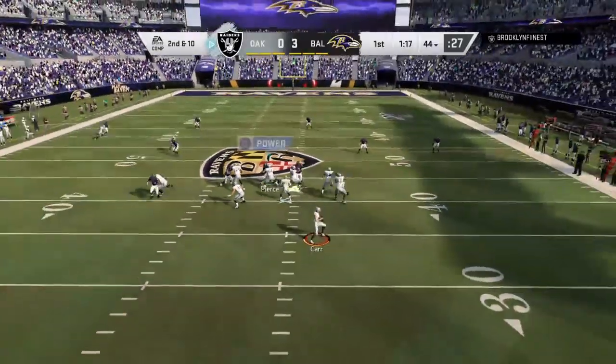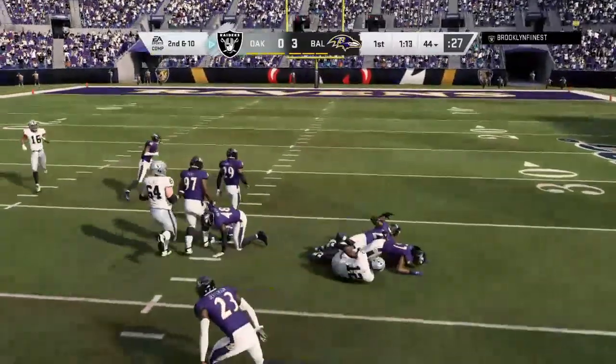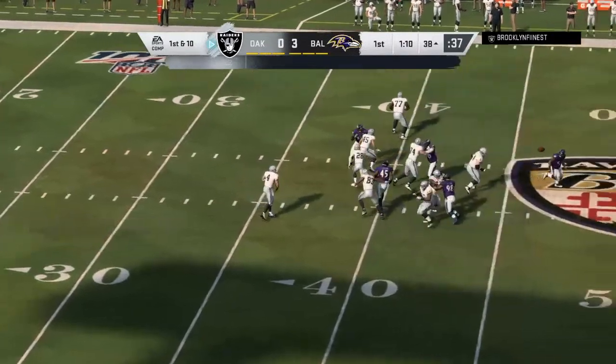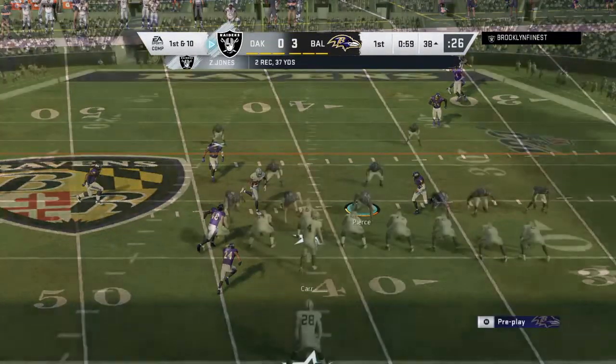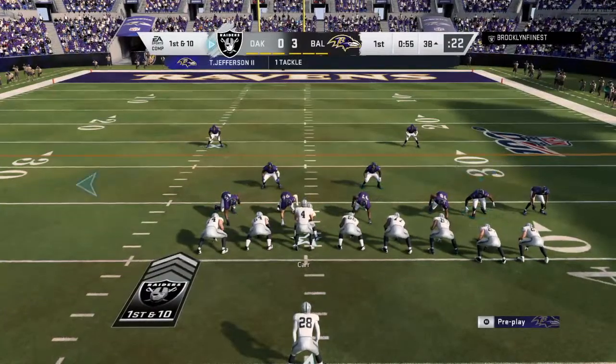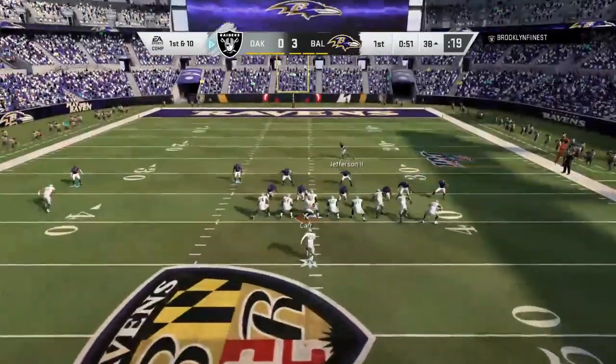Back to the air on 2nd down. It's Carr. He completes it to Jones. And they'll get him down as he's inside the 40. And he's going to be taken down with the 1st down at the Ravens' 38-yard line. So in Raven territory now. Here's a 1st and 10 at the 38.